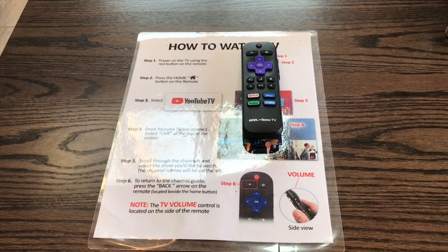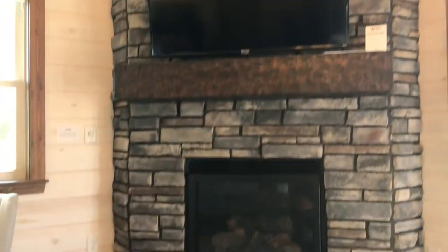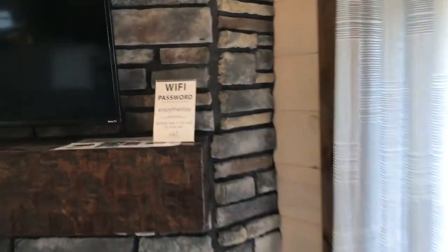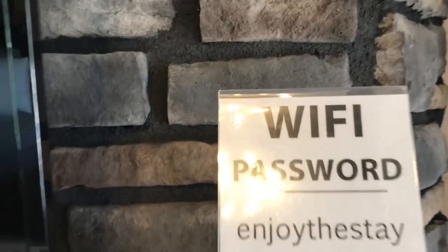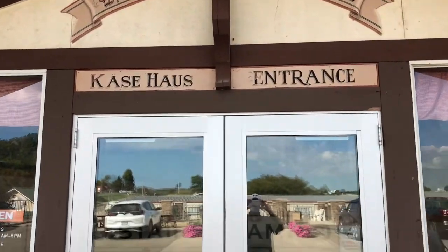You have a Roku TV system, so you can watch TV here in the living room on your Roku. And there is also complimentary Wi-Fi that's added to the stay as well. All right, so you're curious what to do around here? We'll show you. Let's go check it out. And this is only some of the things.